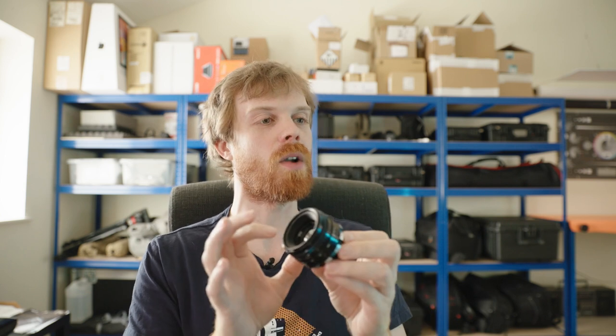I think it's just such a short lens, so you're right up against the camera, and if you put a lens gear on it, you know, often focus motors won't reach, things like that. Yeah, that's exactly what I have here.